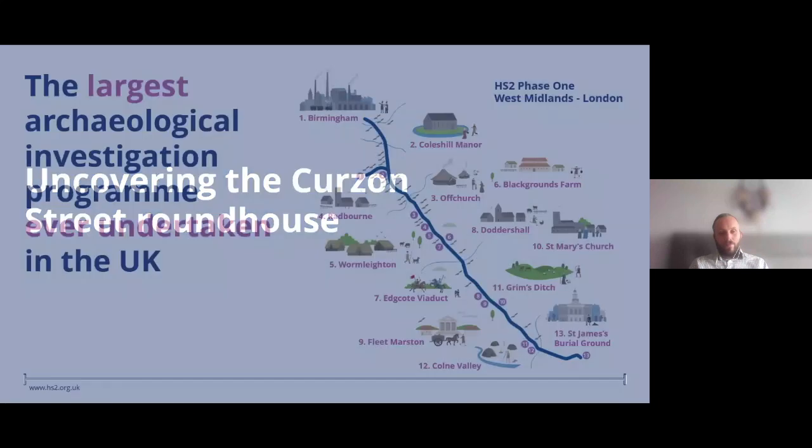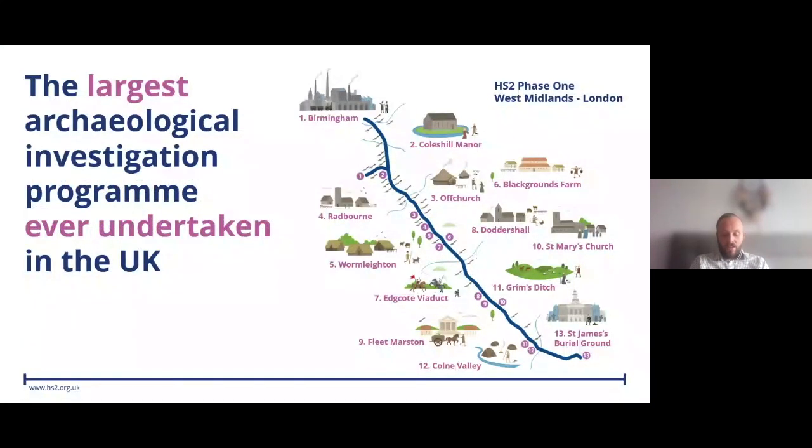So I'm now going to hand over to John, who will be talking a little bit more about the Old Curzon Street building. Okay, good afternoon. I'm John, one of the archaeologists working on the HS2 project. Before we get into Curzon Street and the exciting finds we've got there, I'll give you a little background on archaeology and HS2. It's the largest archaeological investigation programme ever undertaken in the UK, a once-in-a-lifetime opportunity for an archaeologist like myself to retell the story of about 10,000 years of British history.